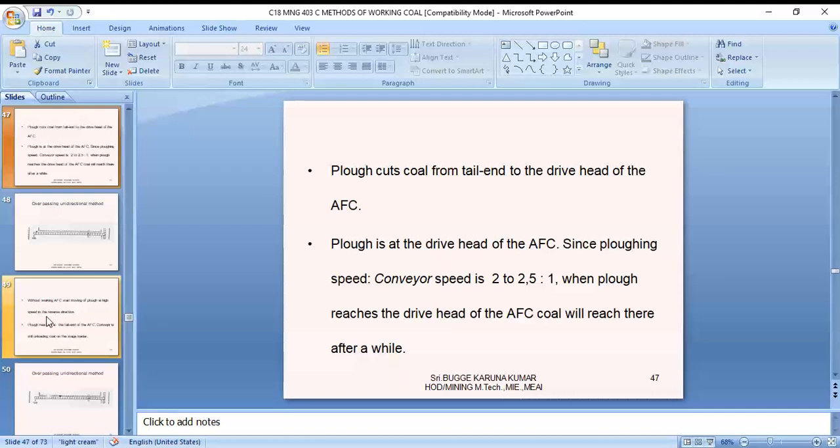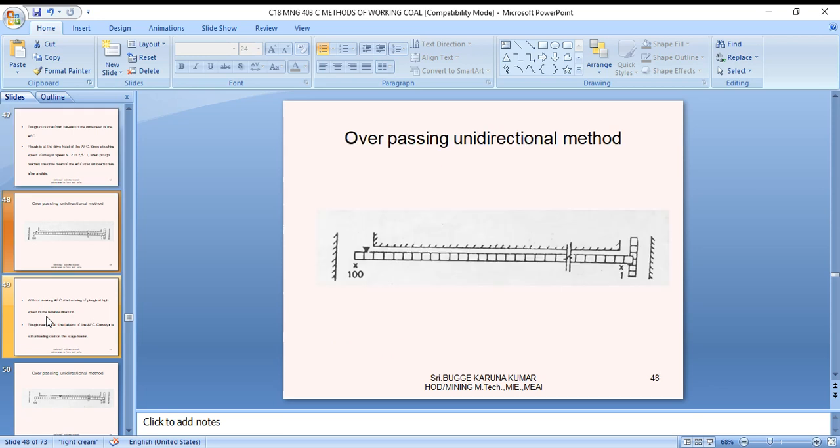The plough cuts coal, pulled from the tail end to the drive end of the AFC. The plough is at the drive head of the AFC, since the ploughing speed and conveyor speed are such that the plough reaches the driving head of the AFC and the coal will reach there at the right time. This is the overpassing unidirectional method.